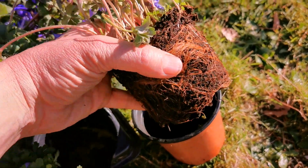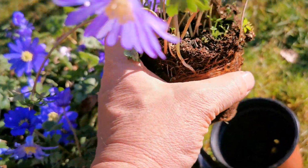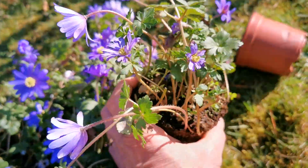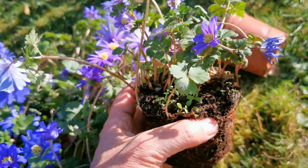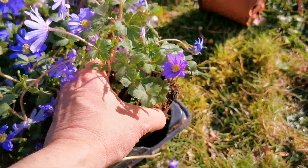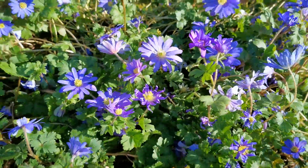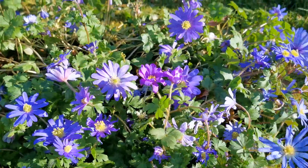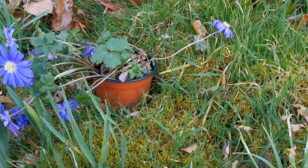These little plants are really well established. Just look at the roots on that. I suspect these have probably been sitting in there and growing away at the nursery for the last 12 months. So really nice little clumps that could even be split into a couple, but because we've got a whole tray of 15, we're probably just going to plant these as is, because the effect is going to be quite nice and very quick. So let's get planting these and see what effect we can have on this bank.